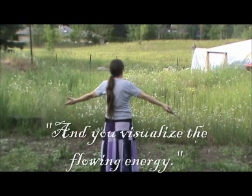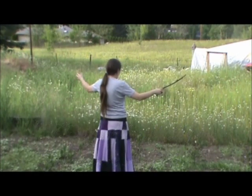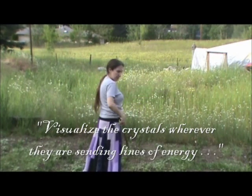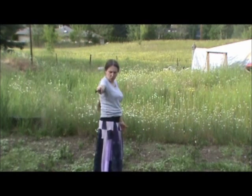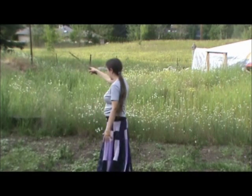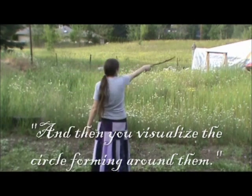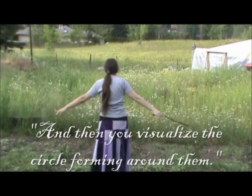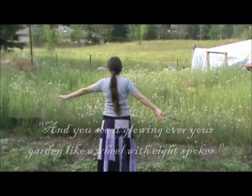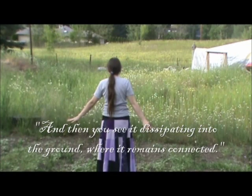Now you visualize the connecting energy. What you'll probably see going on is all of the crystals in the grid sending lines of energy. It'll probably be slightly greenish or white in color to the center, to that crystal where you're standing, where they focus their energy in sort of a wheel. And then you visualize the circle forming around it, and you see it rolling over your garden like a wheel with 8 spokes, and then it dissipates into the ground, flowing its blessing.